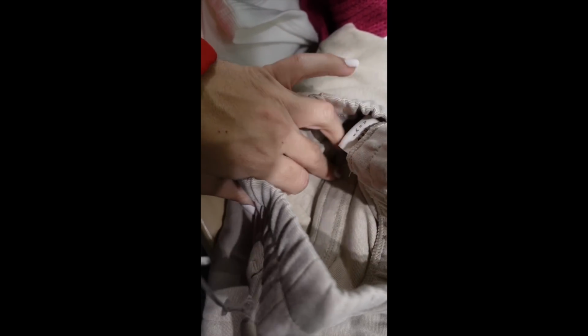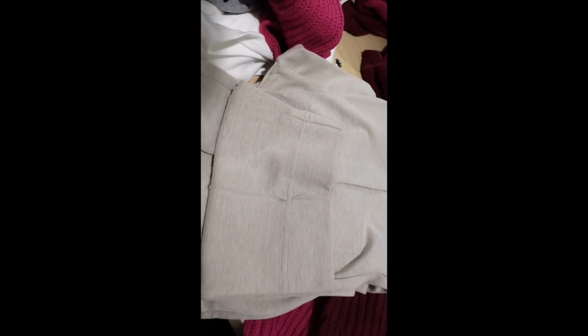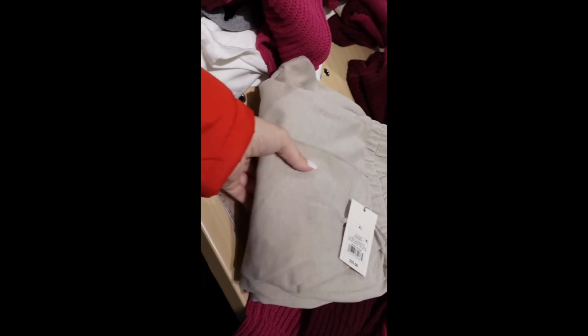New color in the pull-on pants. So these have the elastic waistband. It's a soft kind of stretchy jogger material, little pleated detail with the side pocket, and then that's what the bottom looks like. Has the seam going all the way down the leg. They're going to be 25.